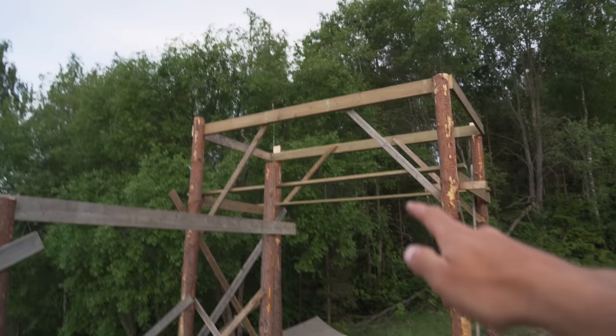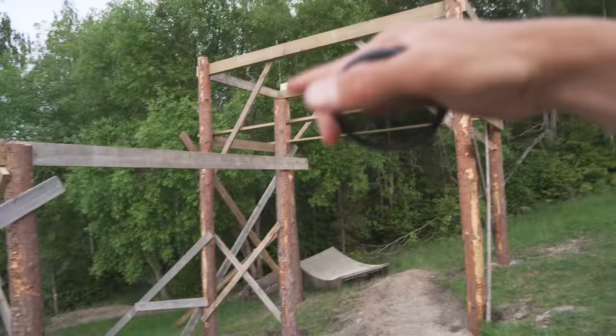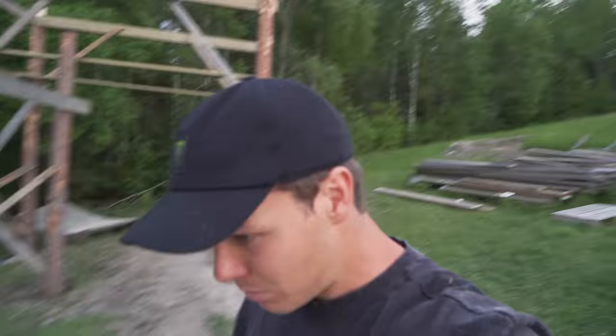and if it works, it works. If not, someone has to change it. But we had a lot of smart guys here today, and everything is very sturdy already. And imagine when everything comes together, all the flooring and everything. It's just gonna be amazing. So yeah, I guess this is day one.